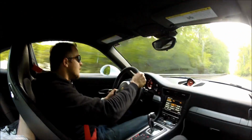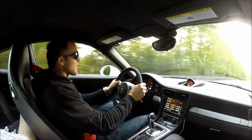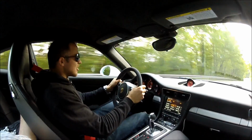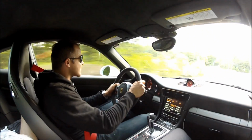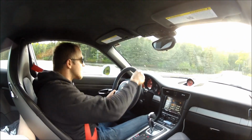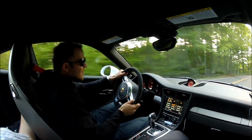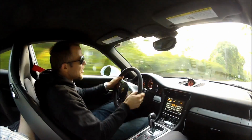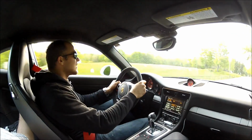Very neutral. You'll feel a slight bit of understeer in mid-corner entry. Or solid state mid-corner. I can't even talk. I'm going so fast. Great brakes. Woo-hoo! Oh yeah, this thing is amazing. Awesome car. Awesome car.